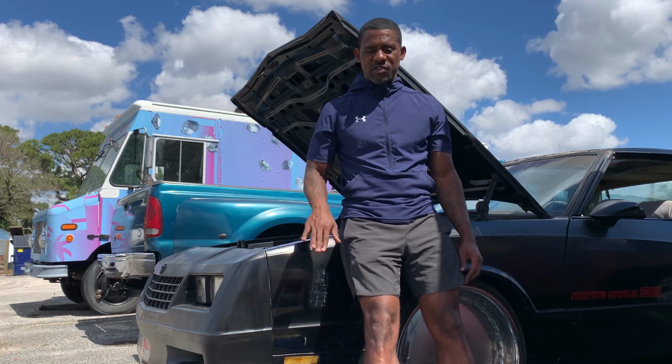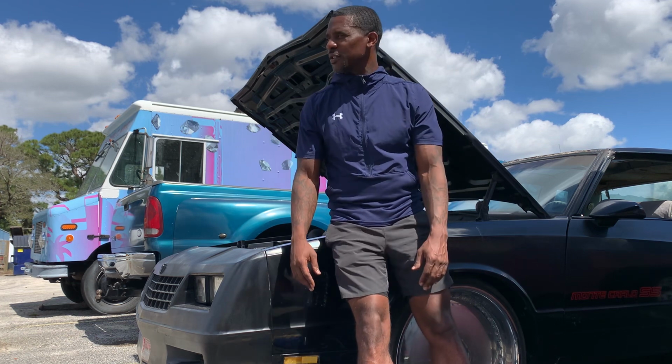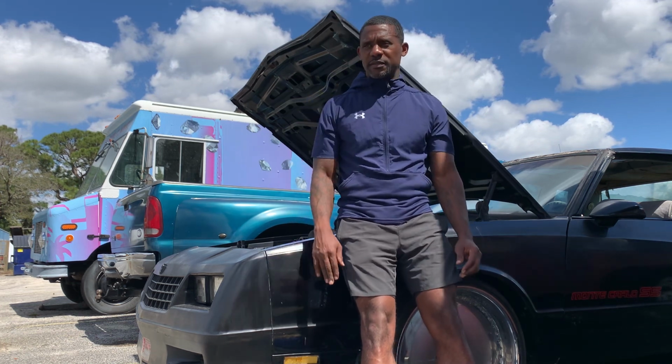By next month I should be going to paint. Send it off to paint. You know that takes about 2 months though. But send it off to paint.